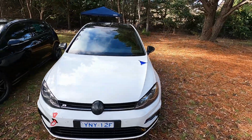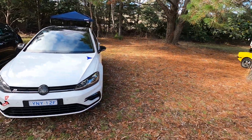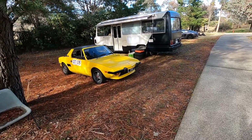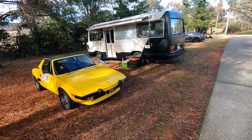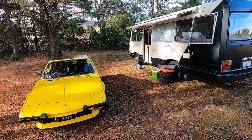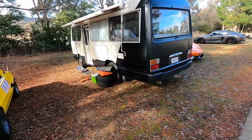Just the TSI, GTI. Oh, this is a Golf R. Sorry, I'm not really the most Golf guy. Fiat X1/9, I think this is. It's a pretty cool car. Mid-engine, it's got race seats and I think it's got some work. It's well done.